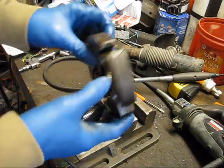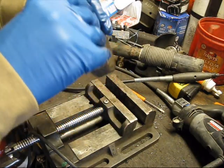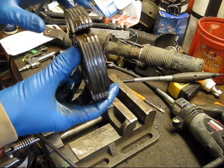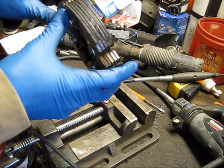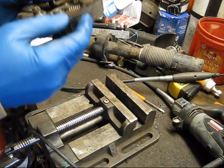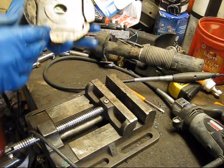So there's my DIY reconditioned clutch pack. You can see, far from perfect, but these grooves should allow the oil to be expelled from between the friction surface and the steel of the clutch drum. This will of course not make up for the fact that the friction material is pretty thin, but it should give us a little bit more life out of this clutch.